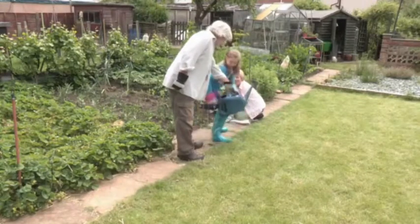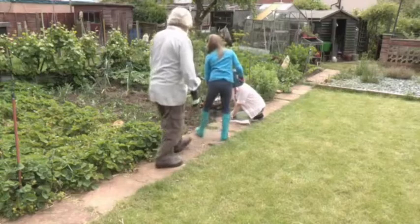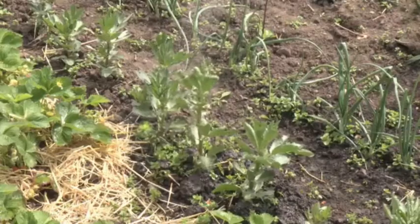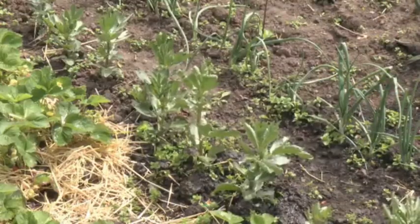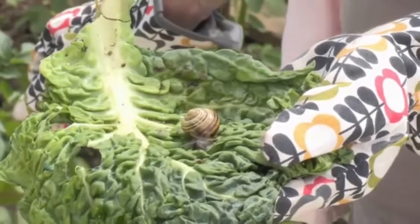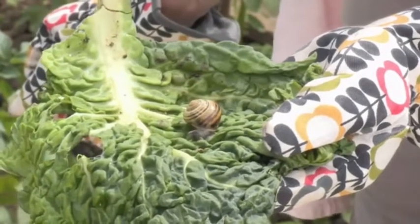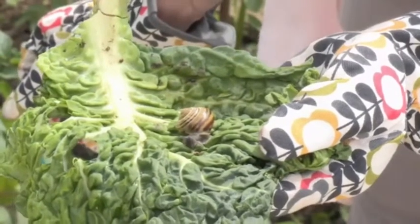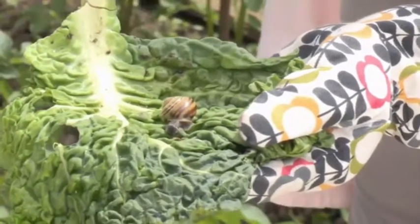I've got the watering can. I'm watering the plants. Look, there's a snail. Grandma doesn't like snails. They aren't good for her vegetables. They eat leaves.